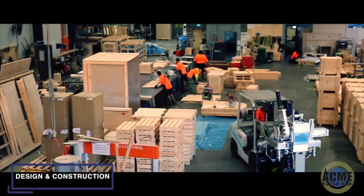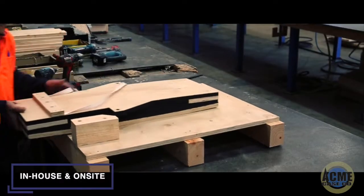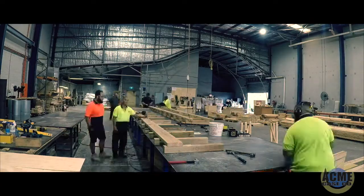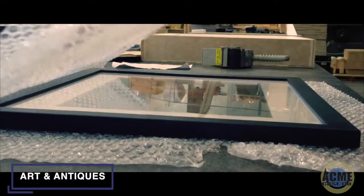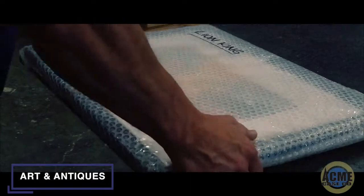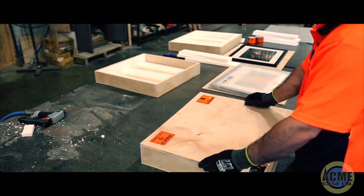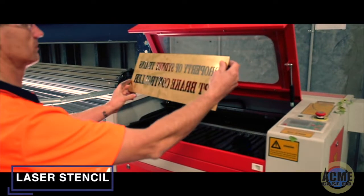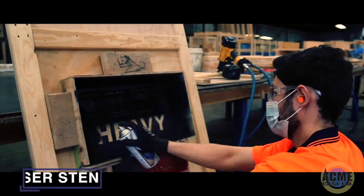We offer a design and construction service, supported by our in-house and on-site packing service, so we can provide the most effective solution for your packing requirements, as well as the manpower to get the job done. From the most fragile antique pieces to oversized artwork, we can build customised crates, cases and containers to pack your valuables. We can provide custom stencil labels for branding, safety and better care instructions.